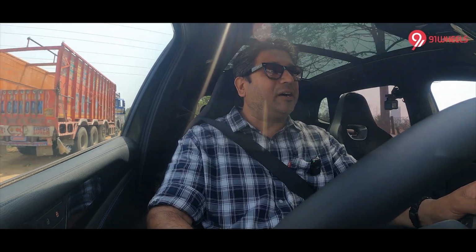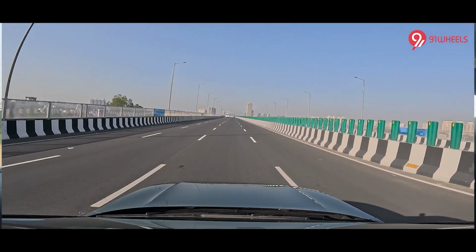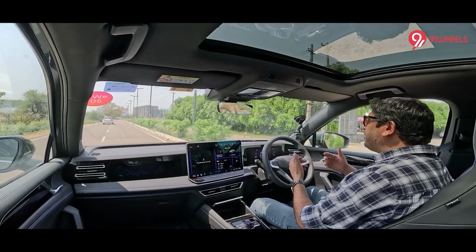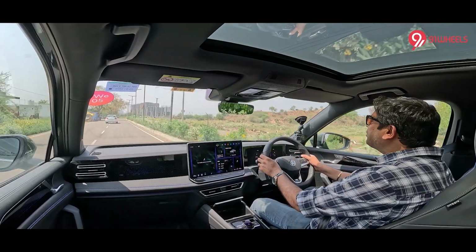What I would have wanted was better acoustics. You do get to hear the turbo spool up, the engine sounds nice, but because the engine levels are so great, all that is muffled. Any way that we can hear it in a better, bigger manner, well, Volkswagen should do something about that, because we enthusiasts, we love the way our car sounds like.